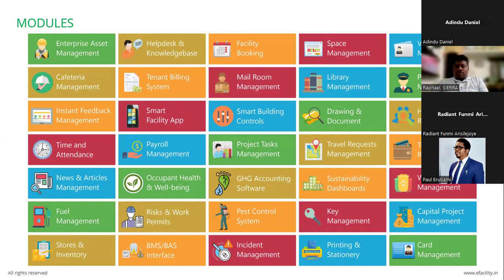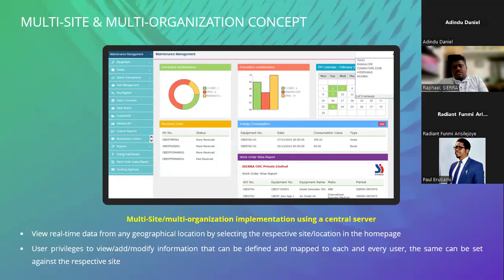So these are the modules which are available in one platform in our e-facility. We are going to discuss in detail what the features and functionalities are that are available in this facility management software, okay?